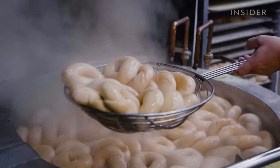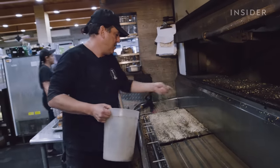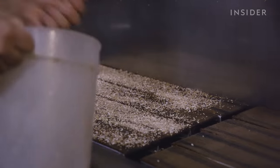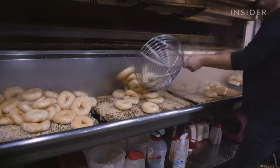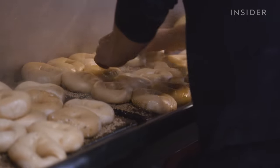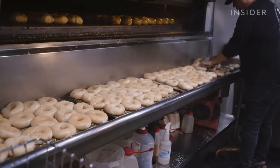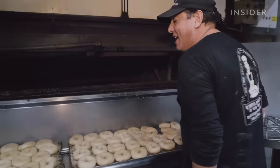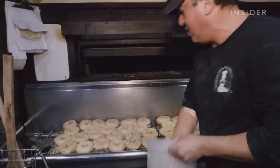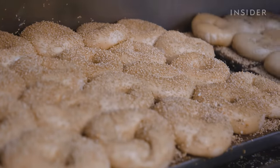Once the bagels have been properly boiled, they're scooped over to boards that have been pre-seasoned with the appropriate flavors, such as poppy, sesame, or the very popular everything mix. Now, are these hot? Yes, they are very hot. But if you watch me, I'm constantly dipping my hand in water to remove some of that heat.